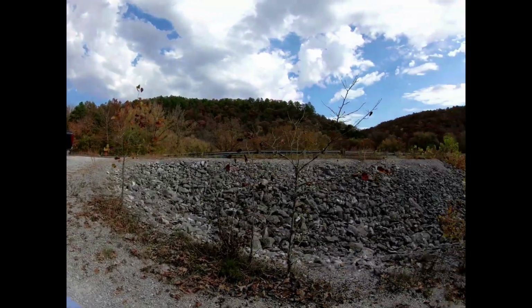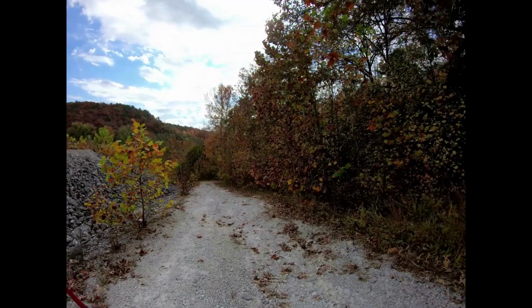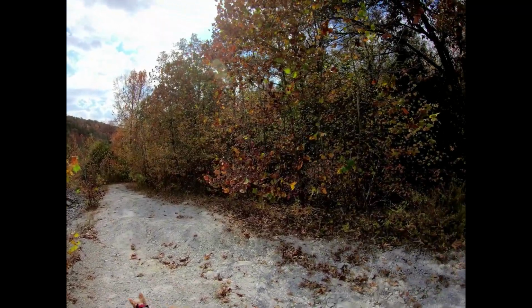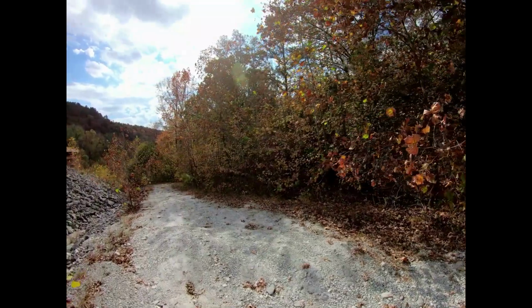But also enjoy the beauty of these leaves all turning colors. Everybody be careful here.